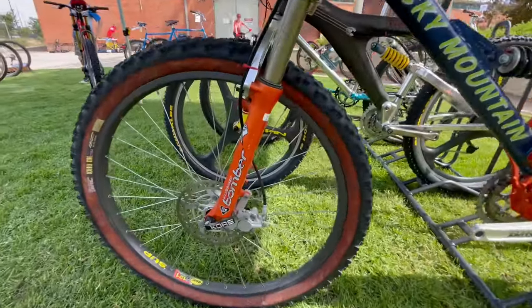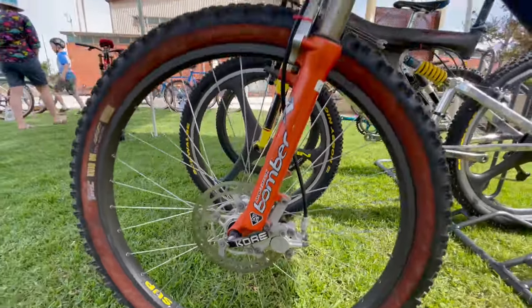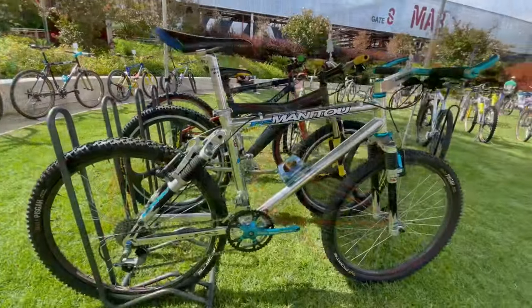Yeah, this Rocky Mountain freeride bike is sick. It just reminds me of Wade Simmons flying through the North Shore in Canada. What a sick freeride bike and a sick era in mountain biking.